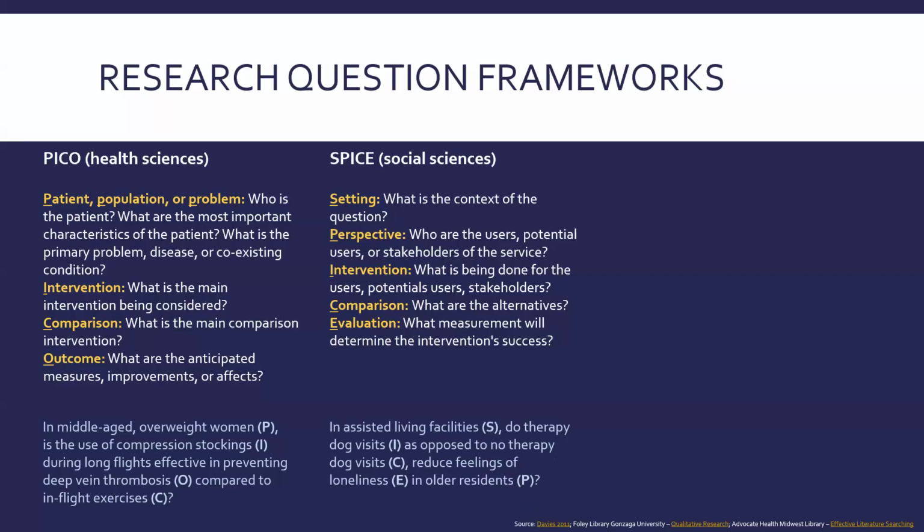So here we have another question. In assisted living facilities, that's the S. That's the setting of the question. Do therapy dog visits, that's the intervention we're considering, as opposed to no therapy dog visits, the comparison, reduce the feelings of loneliness? That's how we're evaluating if this particular intervention is successful. And then our perspective, or our people, our patients, population, is older residents.